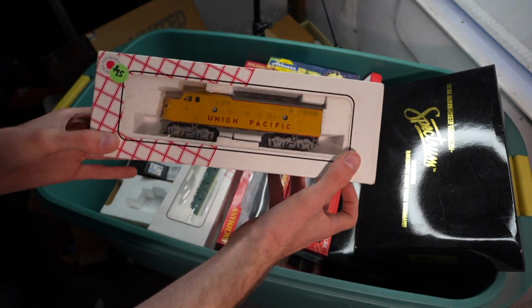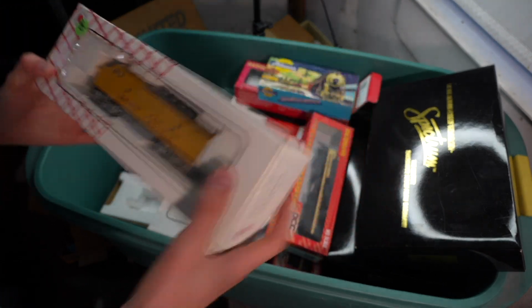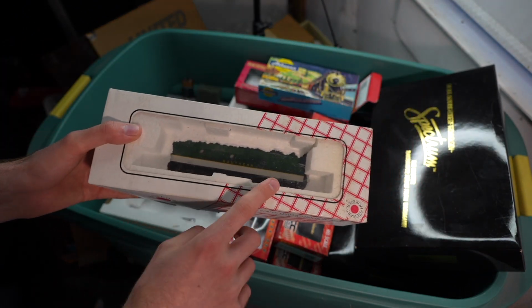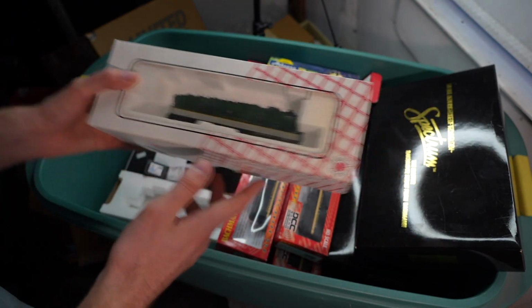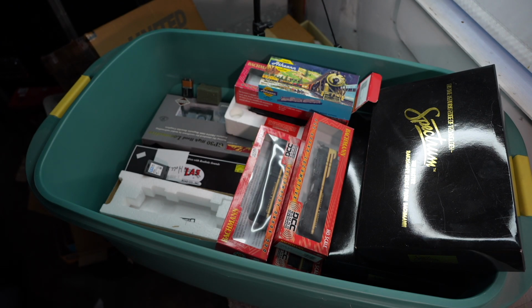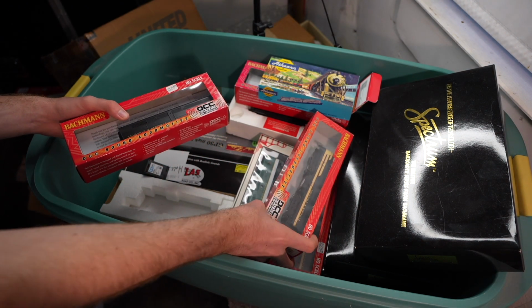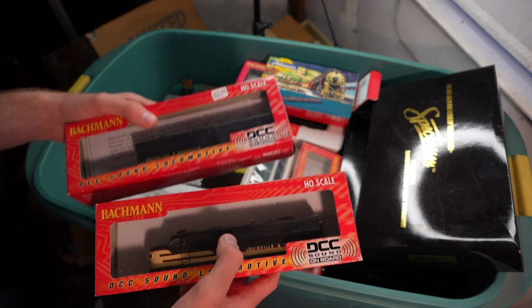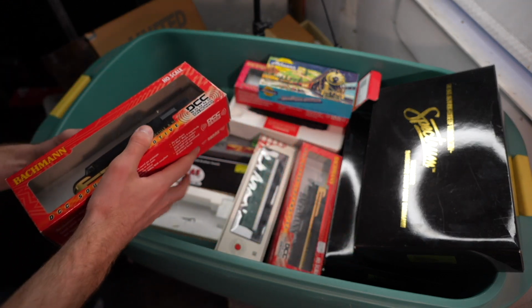This is a Union Pacific version there, same sort of story. B unit is on the inside of that box. Here's another one, although the A unit is somewhere else. I'm sure we'll find it elsewhere in the collection, but that would have been one of those sets. Here's a really special one, and obviously very appropriate for where we are. A pair, oh, actually, check this out, guys.